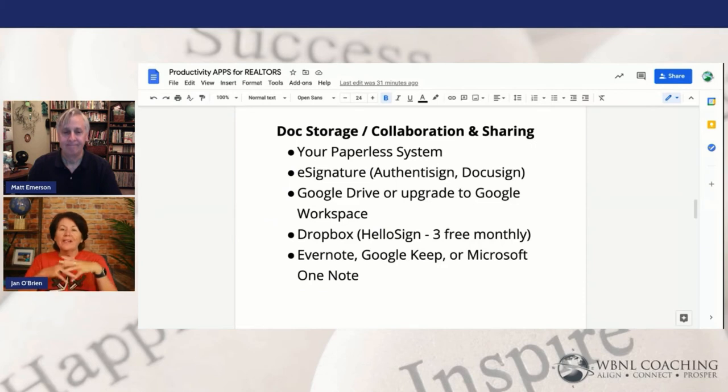All right, so let's move on to another category: doc storage, collaboration, and sharing. A lot of options here. As real estate agents, we generally have a paperless system. Could be Transaction Desk, SkySlope, DotLoop. I've used all three of those in my career so far. That is going to allow you to access your transaction files and documents on the fly. And usually the desktop version is way more robust, just like your CRM, but you definitely want to get the app version as well.